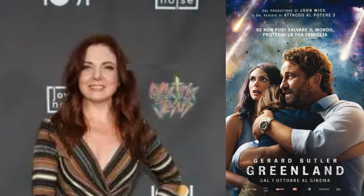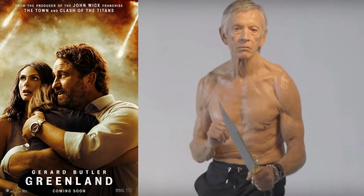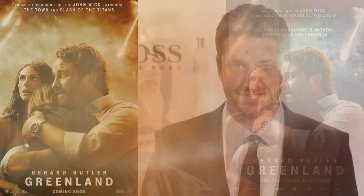Right from the start, it's clear the film knows what genre it's playing in. There's the impending global catastrophe with a massive comet heading straight for Earth, government chaos, frantic evacuation attempts, and of course, the ever-present ticking clock that disaster movies thrive on. But instead of letting these ingredients fall into predictable territory, Greenland spices things up by focusing on the very human side of disaster and blending in fresh storytelling choices that make the whole experience feel more grounded and intense.